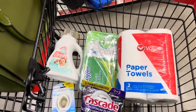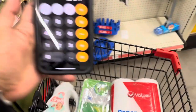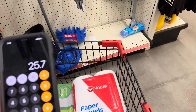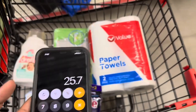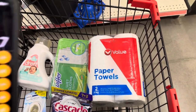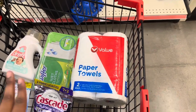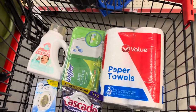Okay? Our total was $25.70. $25.70 is our subtotal. Taxes vary in each state, so don't think the tax is gonna be the same. We're gonna go over these prices one more time, and that's how we got to $25.70. $9.95 for the Tide. We're gonna do it on the calculator.